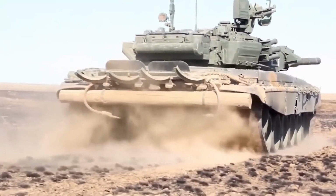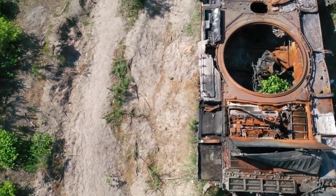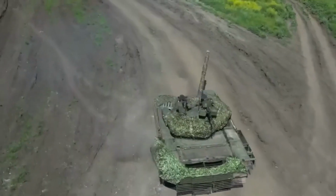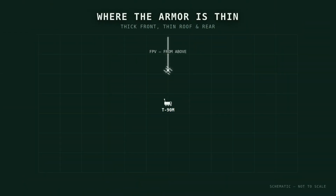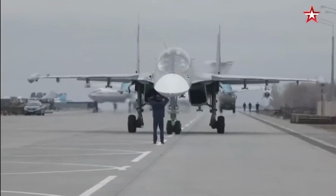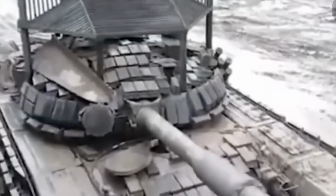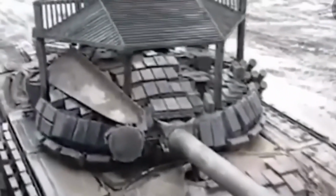The top of the tank, the roof of the turret, the engine deck at the rear was always the thin part because nothing was supposed to come from above. An FPV drone comes from above, or from the flank or the rear, or straight down into the engine louvers. The pilot chooses. He is looking through that camera and he can steer the warhead into the exact seam where the armor is weakest: the roof over the crew, the gap between turret and hull, the vents feeding the engine.